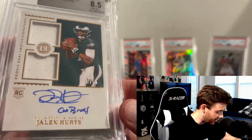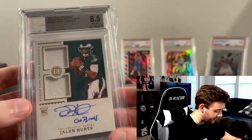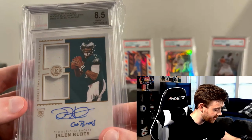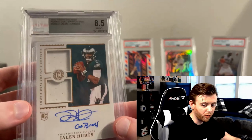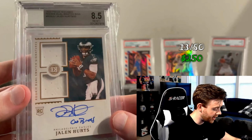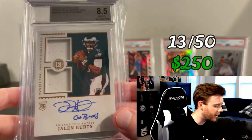Love having the on-card auto there as well. The inscription just adds to it, especially being numbered, and you can't go wrong with the patches there to make it the RPA. But again, really hoping Jalen Hurts performs well, so these cards go up. I think this card's probably worth, let's say, probably $250, somewhere in that range.